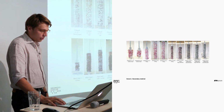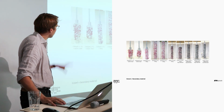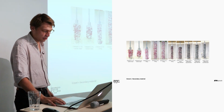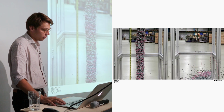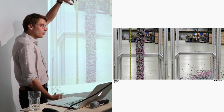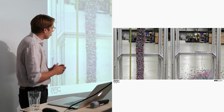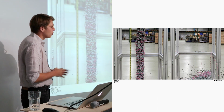So here's basically the test we did. And here you can see the gravel and string, which was very, very interesting when we started to get the results. And we could do columns of a slenderness ratio of 1 to 12. So very thin, slender columns that could sustain 50 kilos, a bit more.